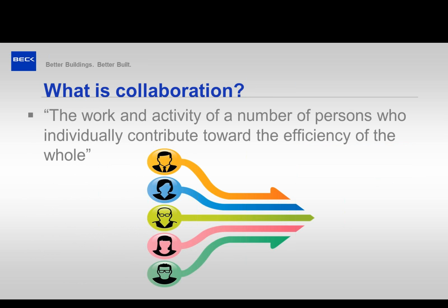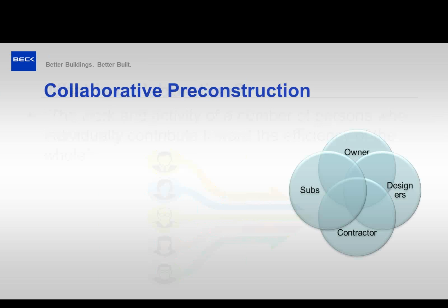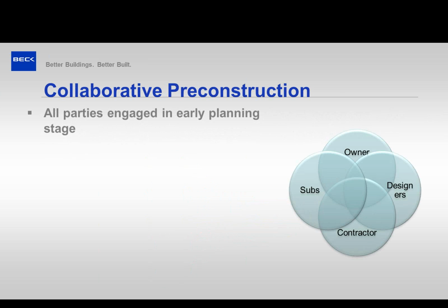Collaboration, pretty self-explanatory. Everyone knows what that is, but it's basically a bunch of people working together towards a singular goal, and you're trying to improve the efficiency of the whole group above and beyond what you can do yourself. So collaborative pre-construction with us, we typically try to get everyone involved, including down to the subs, very, very early.